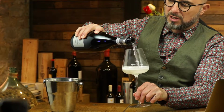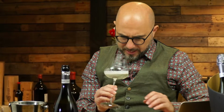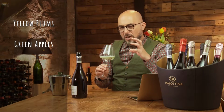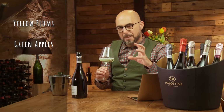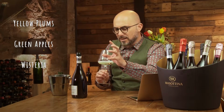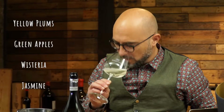Pale straw color, beautiful perlage. I'm gonna get my nose into it. And immediately there's some yellow plums, green apples. So it's a combination of green apple, plums, wisteria, and jasmine, so like white and yellow flowers, and white and yellow fruit and flowers.